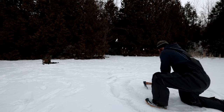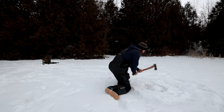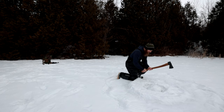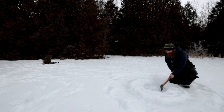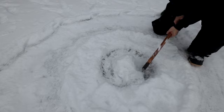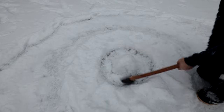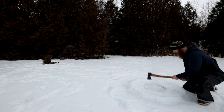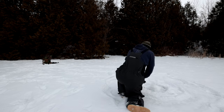Now it might seem really, really easy to get through the ice with an axe. And it is. Don't get me wrong, it is. Except when the ice gets to be about 5 feet. If you want to cut a hole with an axe, you have to do short chops, and you have to go around and around. The reason being, if you go straight down and you hit water, you're going to get really, really wet, which is really bad, especially if you're trying to survive.